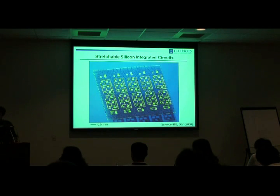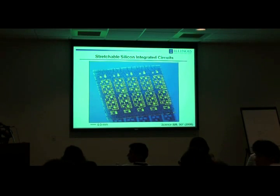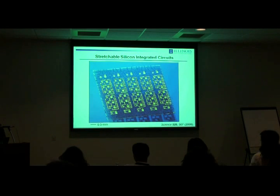What's the purpose of using that polyimide substrate? Is it for having more flexibility in the structure? Can you repeat the question? Yeah, so the question is why use the polyimide? Why not just the silicone, I guess is the question. So the silicone is a low modulus material. It's a modulus about 1 megapascal.